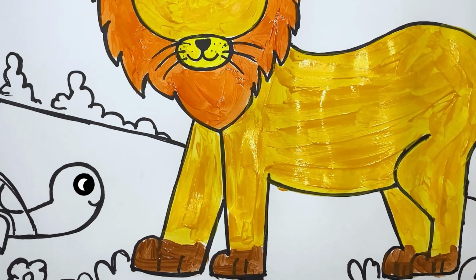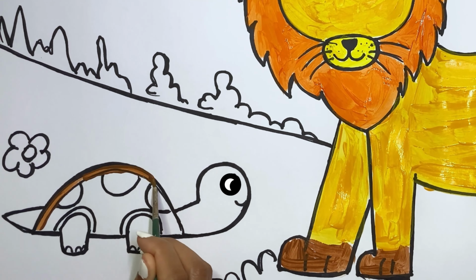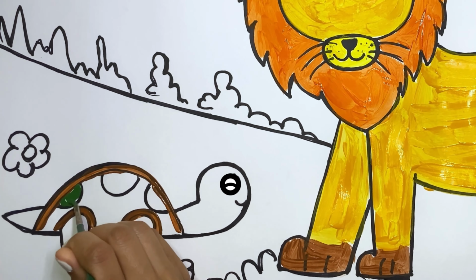Let's color a cute turtle with brown. Dark green.